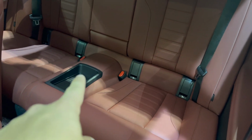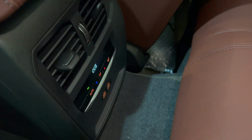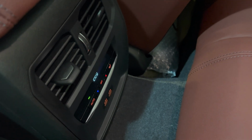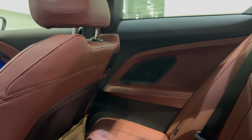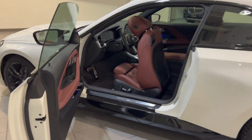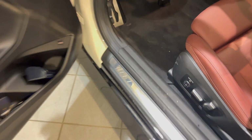It is only a 4-passenger. There's no center seatbelt and your child safety stuff. At the back, there is a USB-C port, 2 of them, and its own climate control back here as well. And then you also have another speaker, and the dimples carry back from the door pin. All right, the only last standard feature is the B58 engine. Oh, you also get these floor mats with the tricolor in there, which I absolutely love.